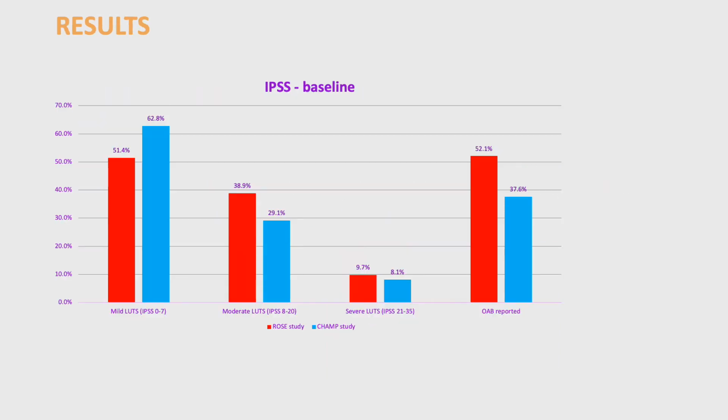Looking at the results, 85 men were recruited into the study with a median age of 64.5 years and a median PSA of 6.2. The baseline IPSS scores are shown on the red bars. The blue bars represent the IPSS scores of men in the Concord Health and Ageing in Men project, who are a cross-section of men without a diagnosis of prostate cancer in a similar area. The men in this study were in fact significantly older, with a median age of 77. Despite this, they appear to have a lower prevalence of moderate and severe LUTS.